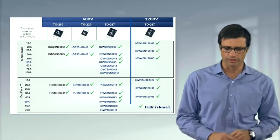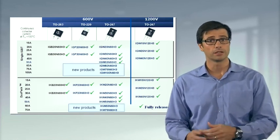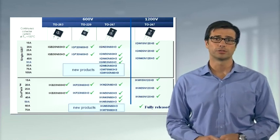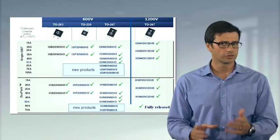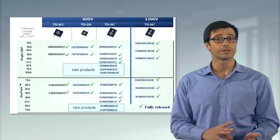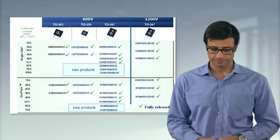What I would like to show now is that this portfolio has been extended again after a lot of customer requests for higher current classes, from 60 up to 100 amps, as I mentioned earlier, with and without a freewheeling diode in a TO-247 package.